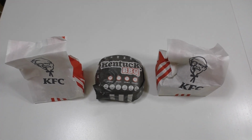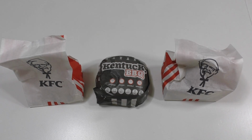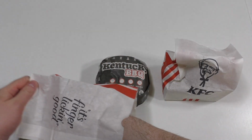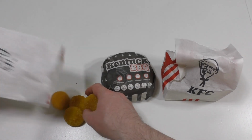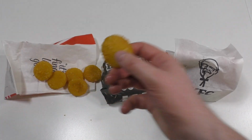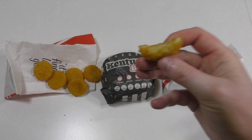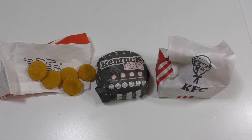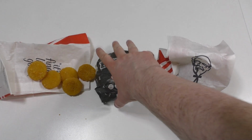Here's the outside packaging. Let's see. Okay, these are the cheese bites. I ate one right away. Now, this is special camembert.